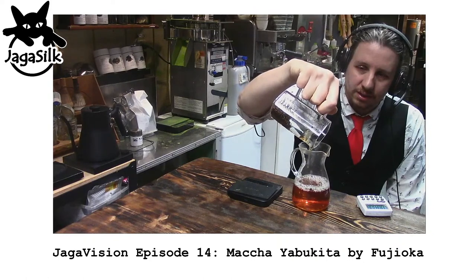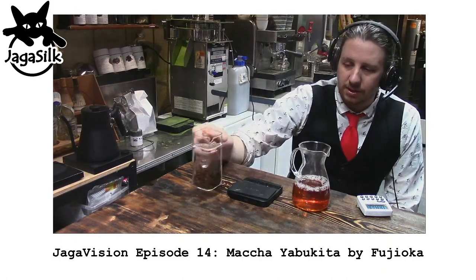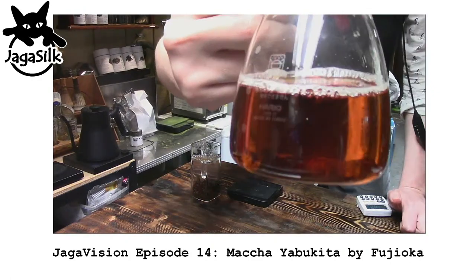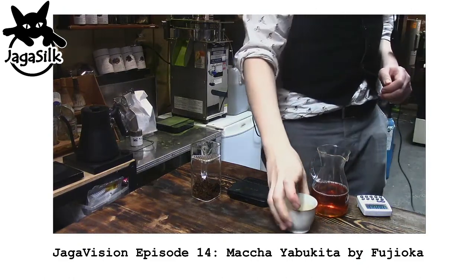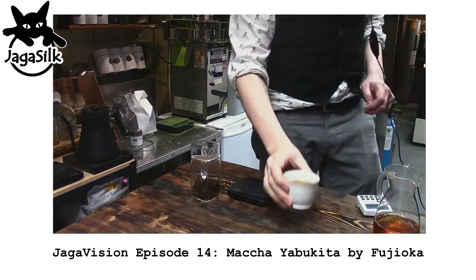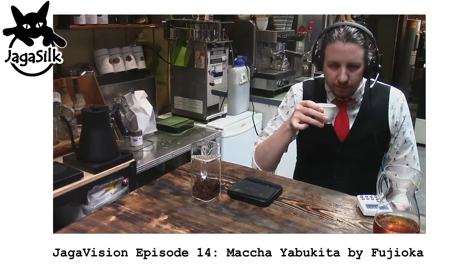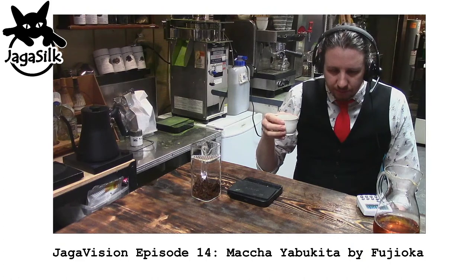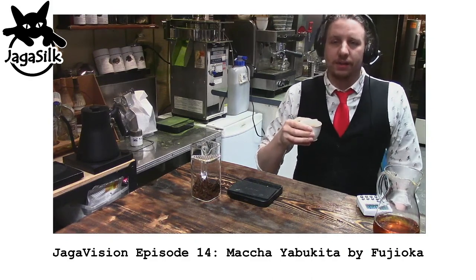Very nice liquid color. I think that was the right call for the extraction, just from the flavor aromatics, just the smells I'm getting off of the dry and wet leaf. I don't know if you can see that liquid color okay, but nice amber red. Very nice. Fairly rich extraction. I think that it requires a little bit more leaf.